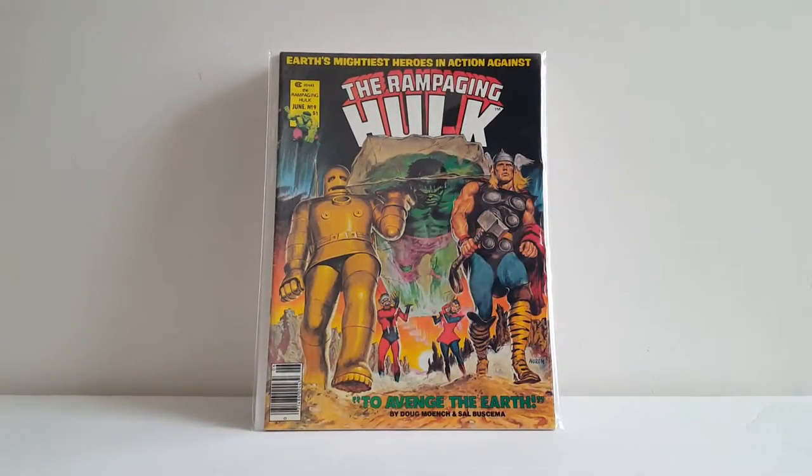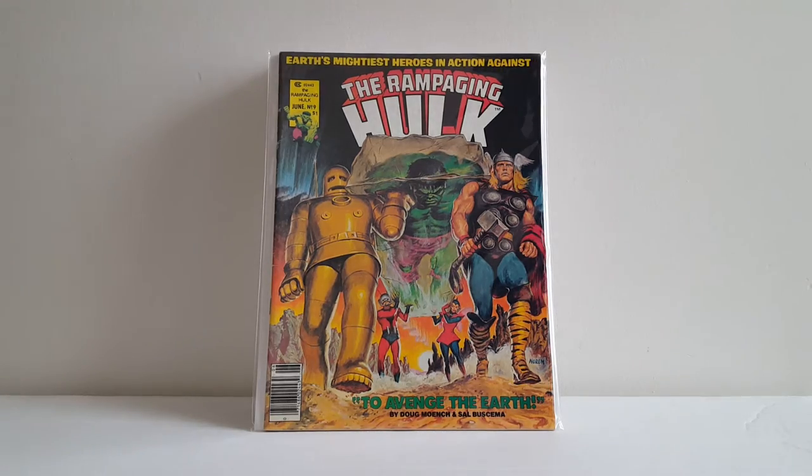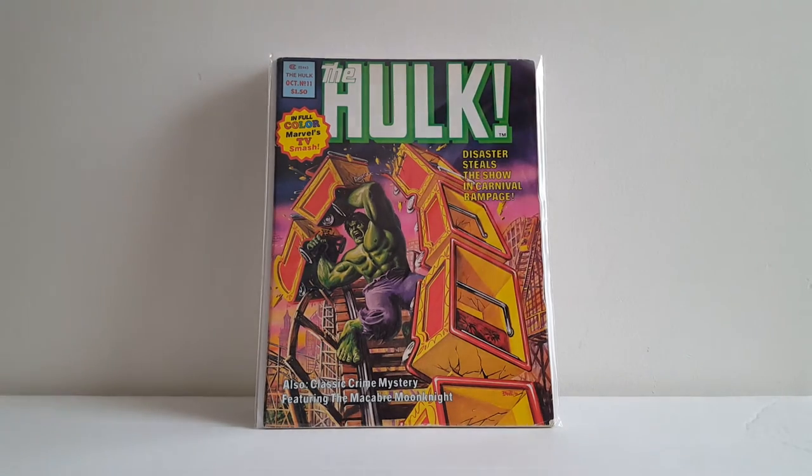More $2 magazines. Got Rampaging Hulk number 9. Another one of my favorite artists, Earl Norem, did this cover. And every time I see this cover, I'm like, why is Thor, who's the strongest one, just kind of barely holding the Hulk up with his shoulder and making Ant-Man and Wasp do all the heavy work in the back there? But great cover nonetheless. Got Rampaging Hulk number 11.